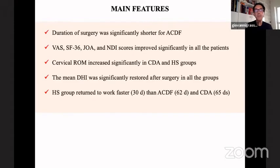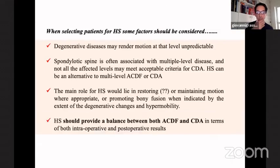So the main features are: the duration of surgery was significantly shorter for ACDF. All the outcome measures improved in all the patients. The cervical range of motion increased significantly in the CDA and hybrid surgery groups. The mean disc height was restored after surgery in all the groups, and the hybrid surgery group returned faster to work than the other groups. So when selecting patients for hybrid surgery, some factors should be considered.